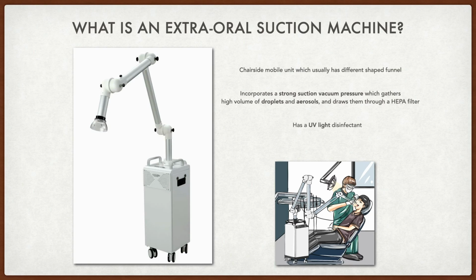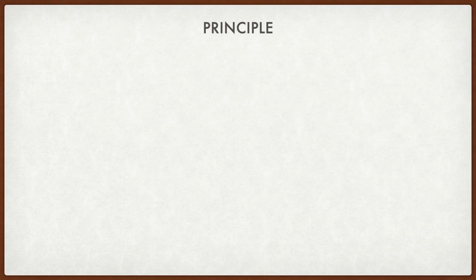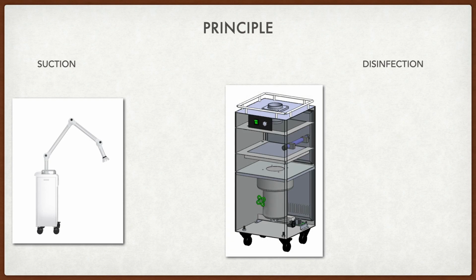The principle of the extraoral vacuum machine can be generally categorized into two: one, suction, and second, disinfection. First, with strong suction vacuum pressure and large flow rate, the aerosol between medical professionals and patients is sucked into the machine through the free arm and is discharged after thoroughly being purified.